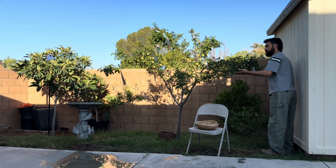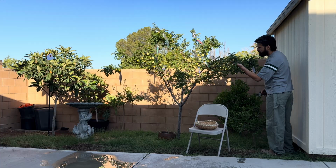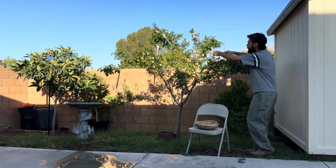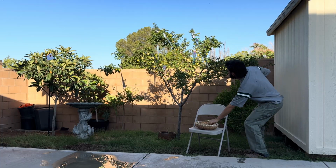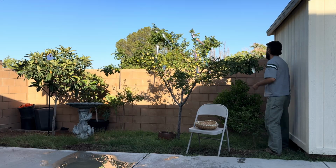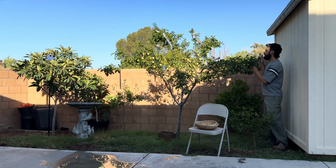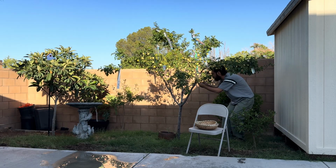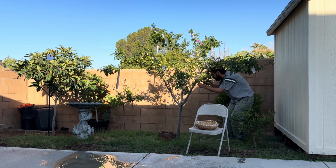What else can I say about this tree? I don't have a pollinator, so I'm guessing it's either partially self-fertile or there's another tree nearby pollinating it. There's a lot of fruit on here, so this is gonna take a while. I do want to get some fruit off the apricot tree as well.